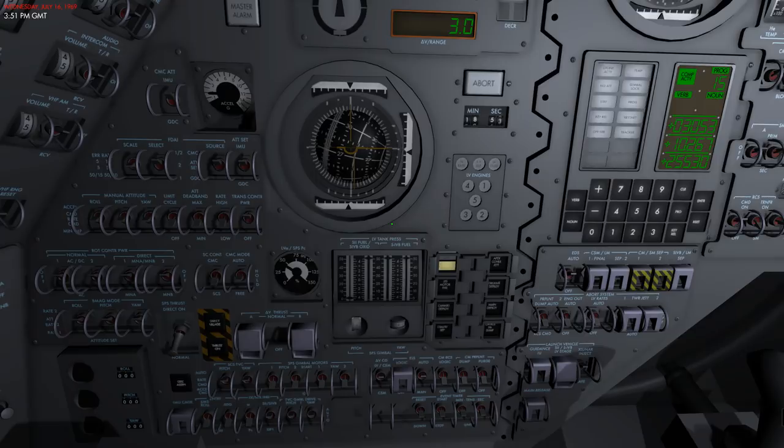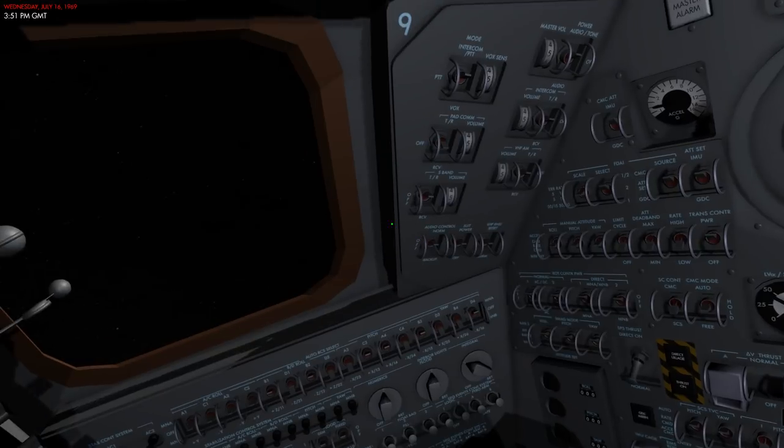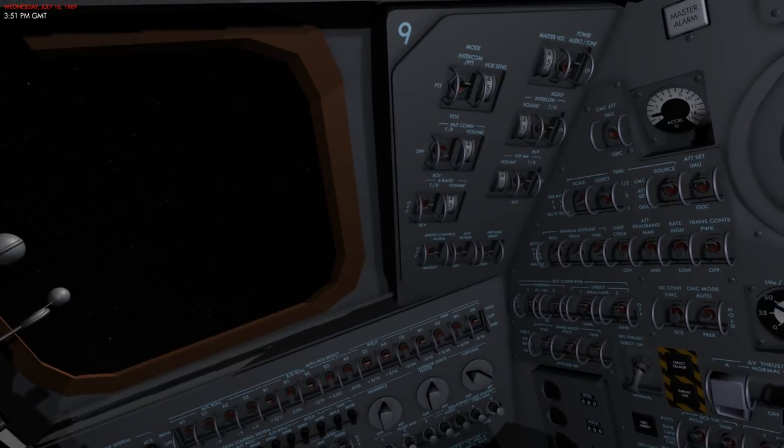Apollo 11, this is Houston. We just got telemetry back on your booster, and it's looking good. Roger, everything looks good here. Houston, Roger out.